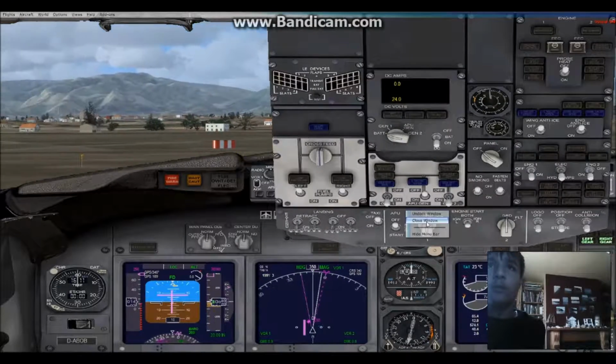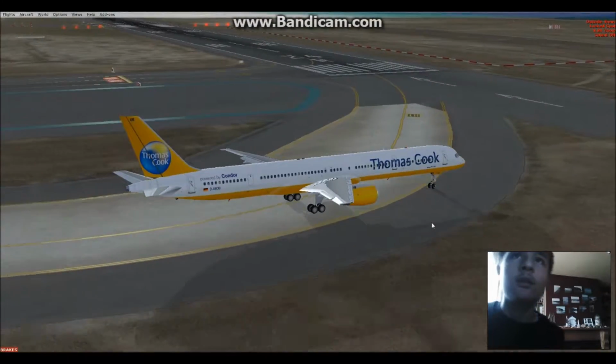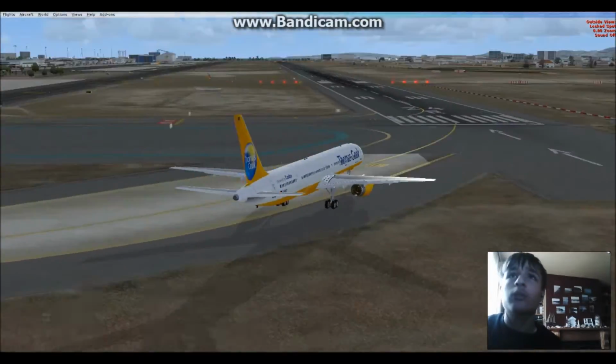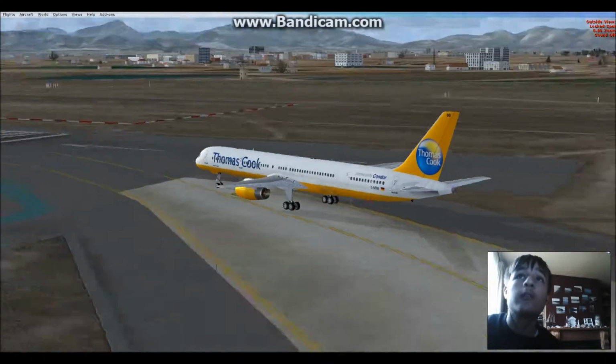Taxi lights off, because we are no longer taxiing. Well, we are still taxiing, but you would probably turn that off once you pass the threshold. Approaching 24 right. Yes, I'm very well aware of that.